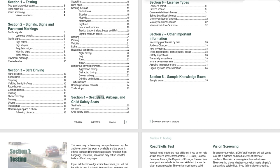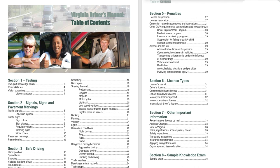Section 4, Seat Belts, Airbags, and Child Safety Seats. Seat Belts, 25. Airbags, 26. Child Safety Seats, 26. Virginia Driver's Manual, 1. Table of Contents. Section 5, Penalties. License Suspension, 27. License Revocation, 27.